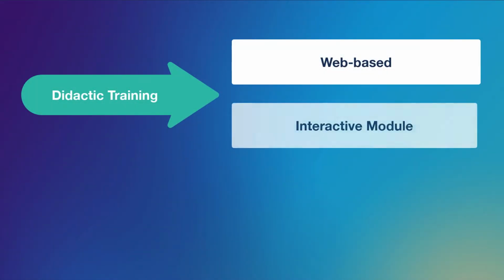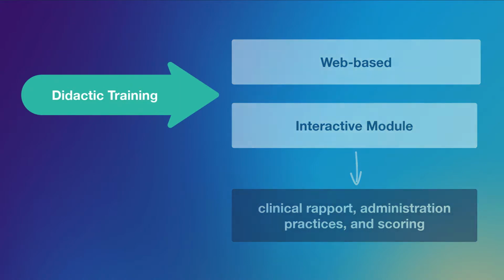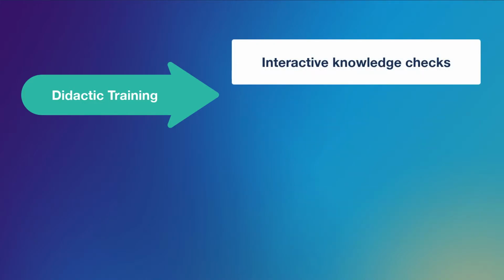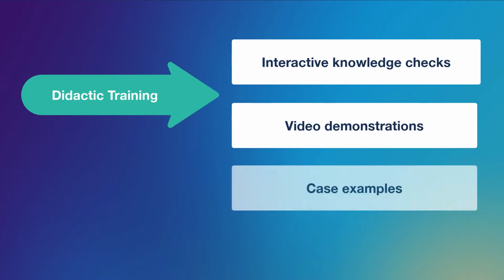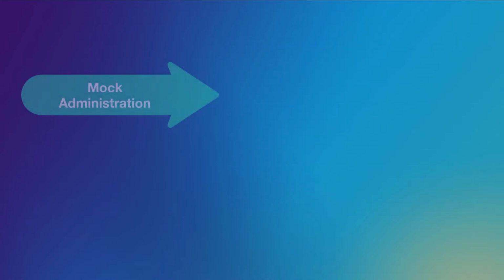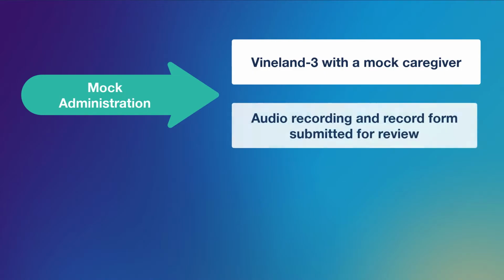There was an interactive module that covered clinical rapport, administration practices, and scoring. This module included interactive knowledge checks, like quizzes. There were video demonstrations and case examples. The clinicians, as a next step, then completed a Vineland 3 with a mock caregiver, so it was a practice Vineland.